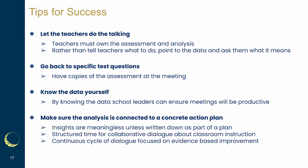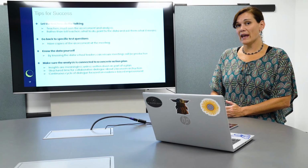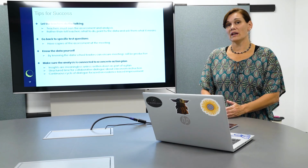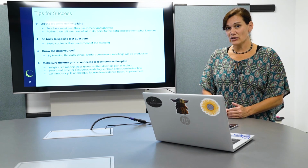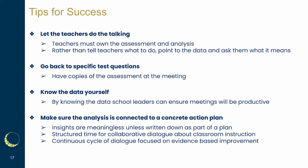Structured time for collaboration about classroom instruction is essential as well. So as I said, sometimes those data meetings, we get to the very end and the most important piece of the discussion is the instruction and the connection and the intervention or the extension, and we run out of time. Ensure that you make time for that part of the conversation. That's why expediting some of the data analysis prior to the meeting will be helpful to make your meetings run smoothly. Have a continuous cycle of dialogue focused on the evidence base for improvement.